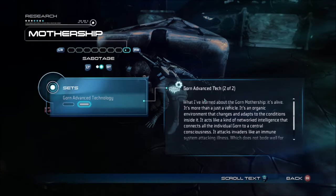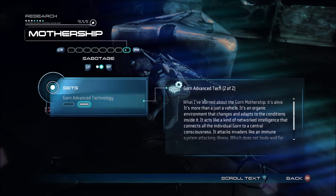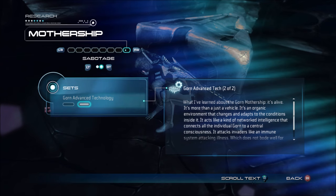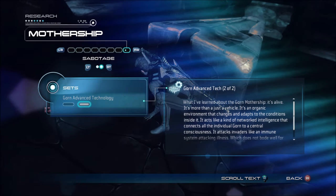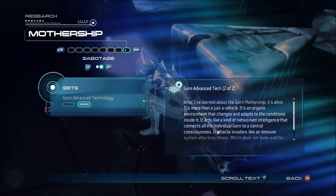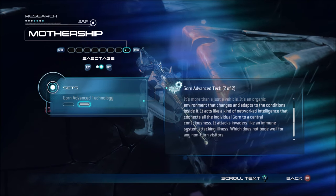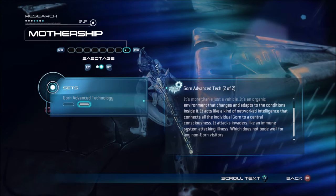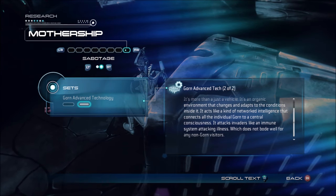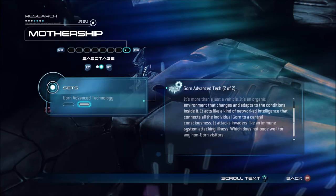Did not know you could scan that. Gorn Advanced Take 2 out of 2. What I learned about the Gorn Mothership, it's alive. It's more than just a vehicle. It's an organic environment that changes and adapts to the conditions inside it. It acts like a kind of networked intelligence that connects all the individual Gorn to a central consciousness. It attacks invaders like an immune system attacking illness, which does not bode well for any non-Gorn visitors.